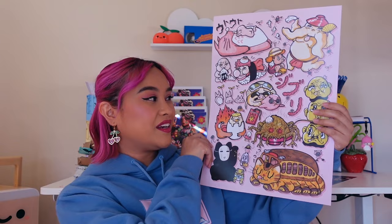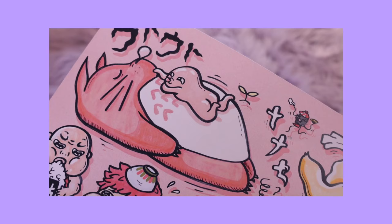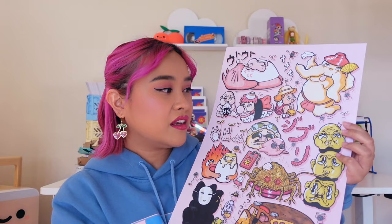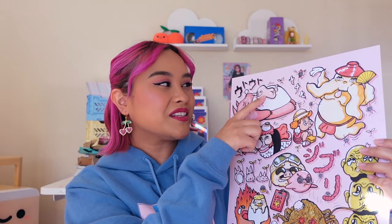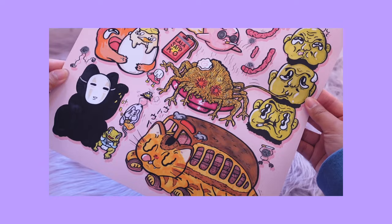It's so, so beautiful. As you can see, it has characters from different Studio Ghibli films. So there's No Face from Spirited Away. There's the cat bus from the Totoro movie. There's Totoro himself. Calcifer from Howl's Moving Castle, my favorite. I actually never watched this movie. I forgot what it's called, like Porco Rosso. And here's the little heads as well from Spirited Away. There's a little egg dude with his butt just hanging out. It's so cute. Super happy that I purchased this. Her art is so- Oh my god, I just noticed this. There's a little soot sprite holding a cigarette. I can't wait to frame this and put this on my wall.